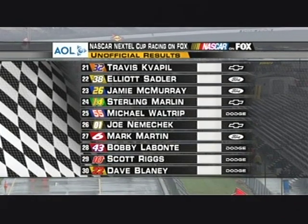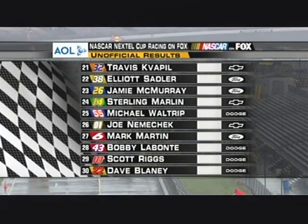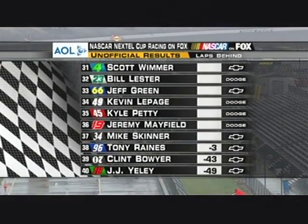Jamie McMurray back a little bit. Bobby Labonte had a good run. Yeah, Bobby had things going his way, but then right there toward the end, he, like Mark Martin, I think, came down pit road, gave up some track position, and then the rains kind of got them in trouble. Bill Lester winding up 32nd, an improvement over where he finished in Atlanta when he wound up 38th. J.J. Yeley, part of the mishap of Gibbs Racing, or the unfortunate day.